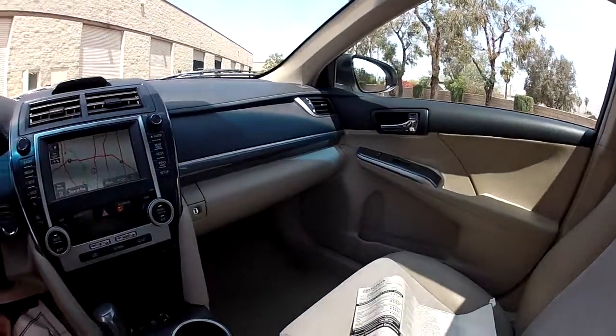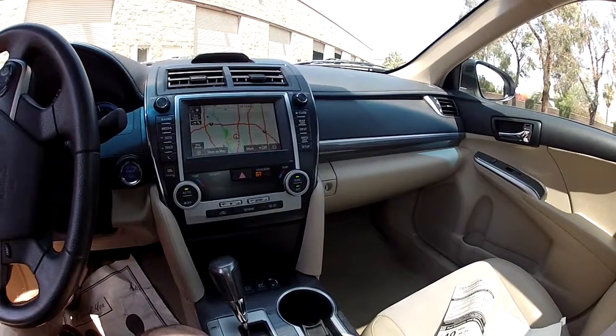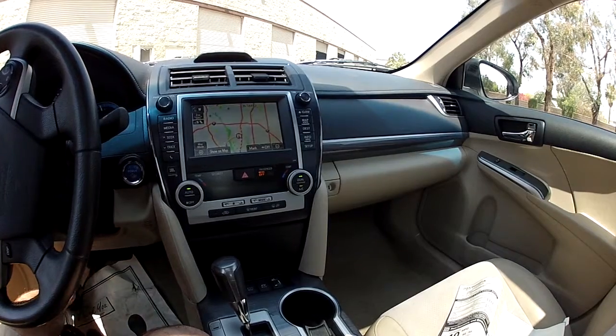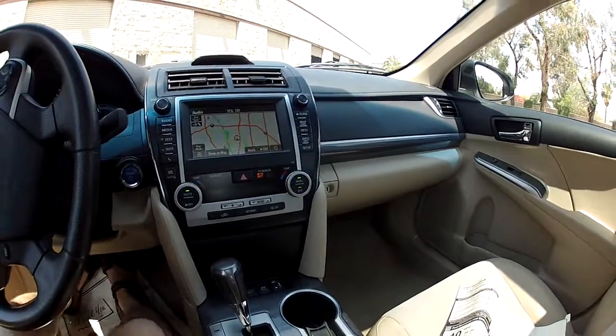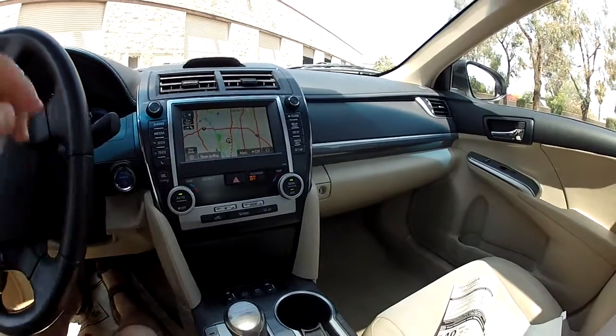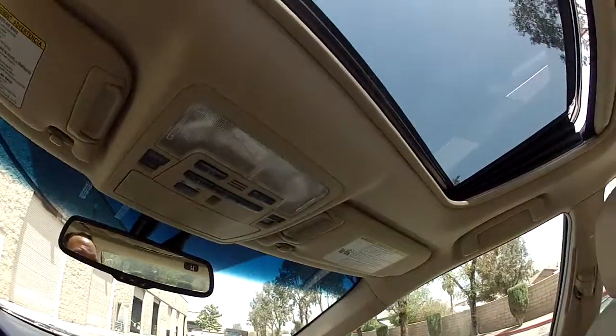So this is the original window sticker for this car. It's a $35,000 sticker price new. After you add tax on top of that, it would have cost almost $40,000 out the door. So let's take a look at the features here.